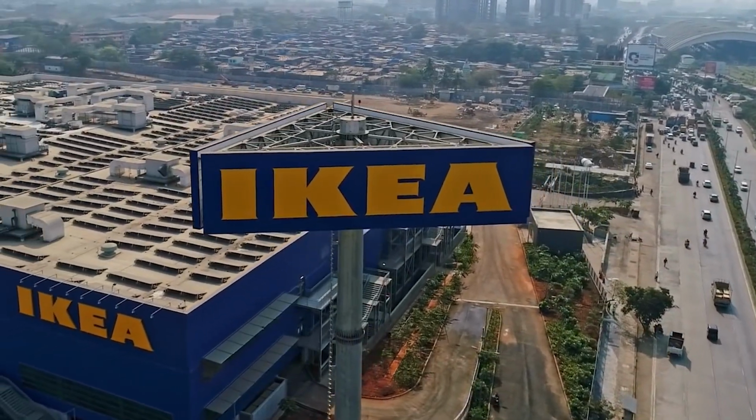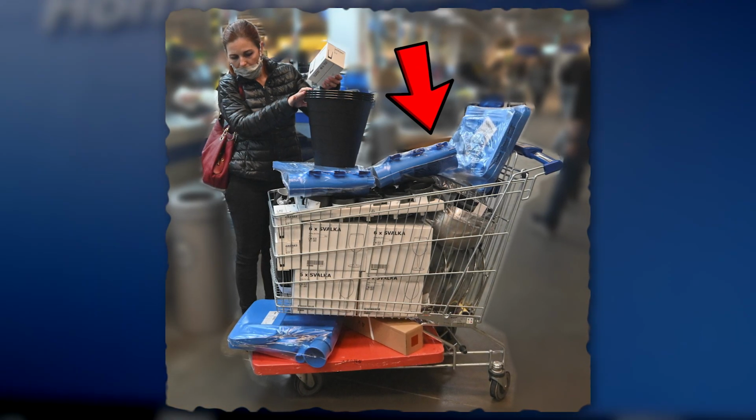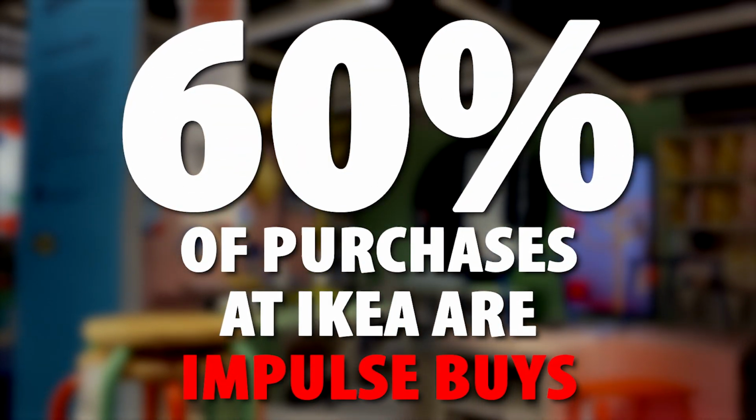I have a question for you. Have you ever gone to IKEA looking to purchase one thing, but ended up with a shopping cart full of stuff you never imagined purchasing? If you answered yes, well, you're not alone. Research shows that 60% of purchases at IKEA are impulse buys.